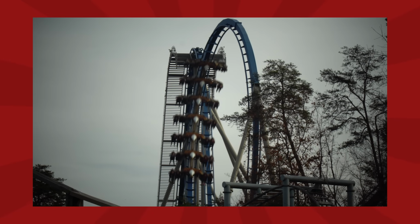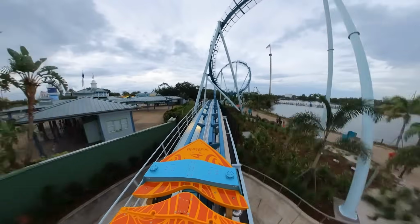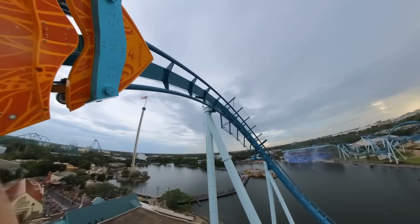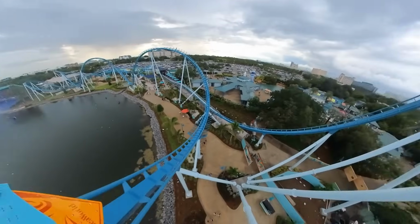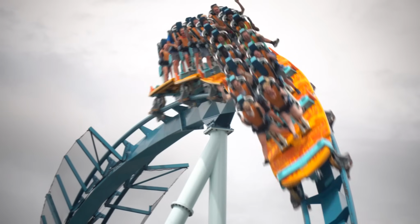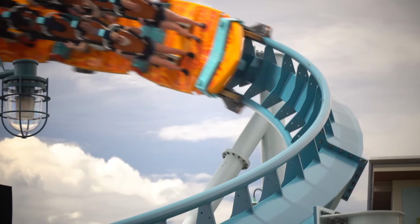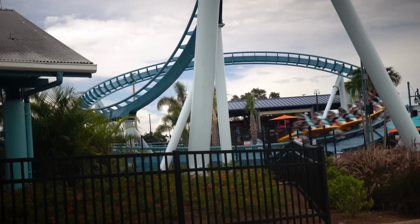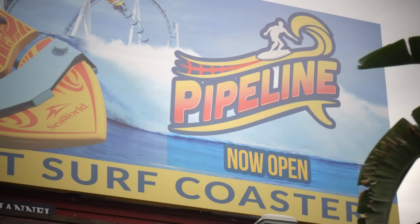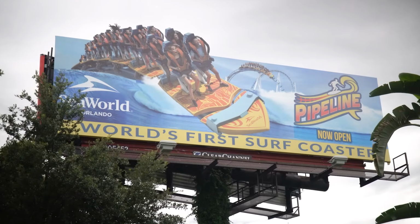But then they changed their minds. We'll come back to that in a second. A theme park has one goal, and that's to get as many people through the gate and spending money as possible, and they do that by being eye-catching. You could say between Pipeline's standing technology combined with the surfing theme, it's eye-catching. Advertising the world's first surf coaster looks good in advertising and on billboards.